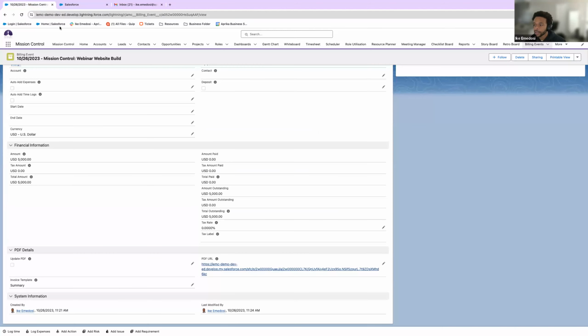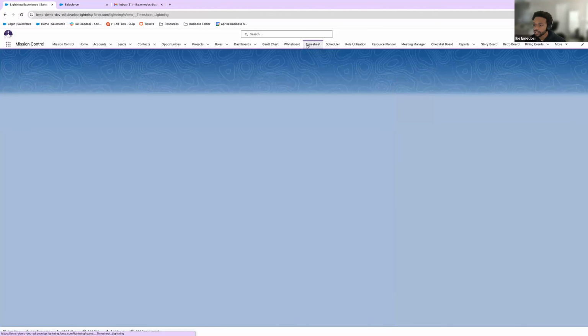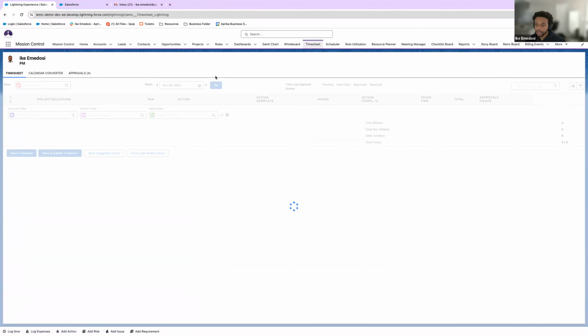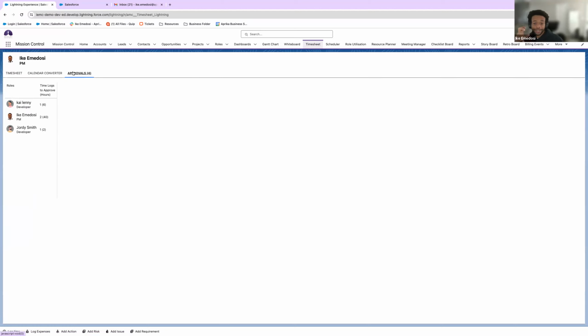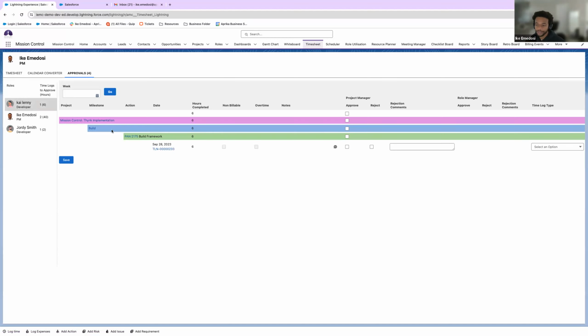All right. Last but not least, let's look at two more things that I just love to showcase. As a PM, maybe some of these actions, some of these tasks, you want to have approval set for. You absolutely can. You can make sure that some of these actions can be marked as complete from the team member side, but you as a project manager want to vet it out and approve it first. So Kai and Jordy have some approvals left from the think implementation, the build milestone, build framework action. I can go ahead and mark this as complete and approve all of this, but I won't.